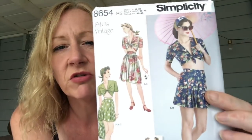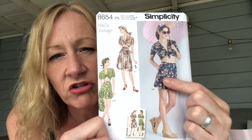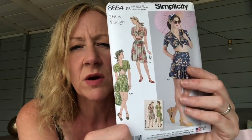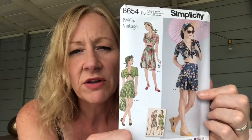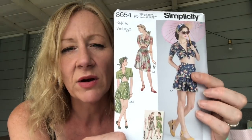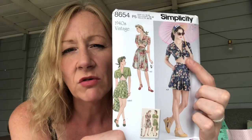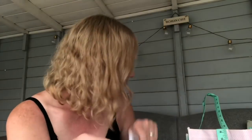This is one of Simplicity's new ranges. This is 8654, and this is a 1940s vintage reproduction pattern, and as you can see, there's lots of different options here for tie top and shorts, and the skirt as well on here. I love all these versions. I think they're all really pretty. So yeah, I thought that was really nice, and I'd quite like to make these shorts, I think, and I'd like to make the top as well, although I wouldn't want as much flesh on show.